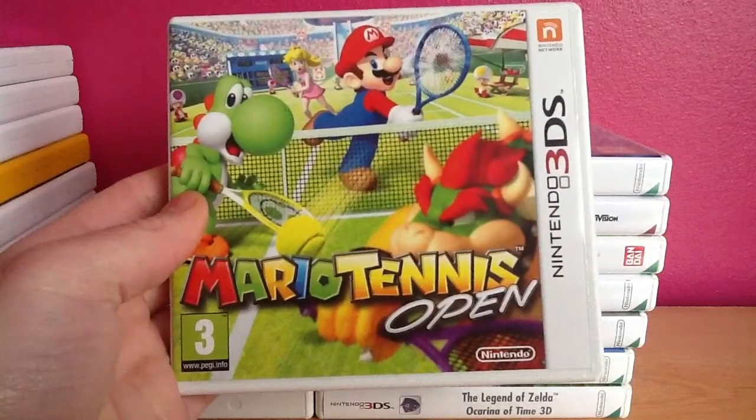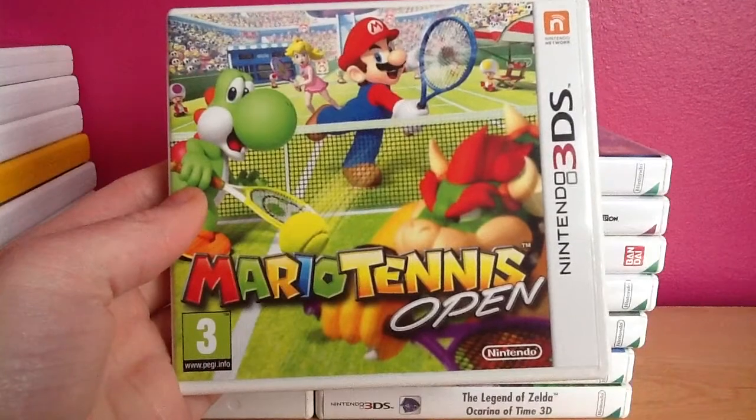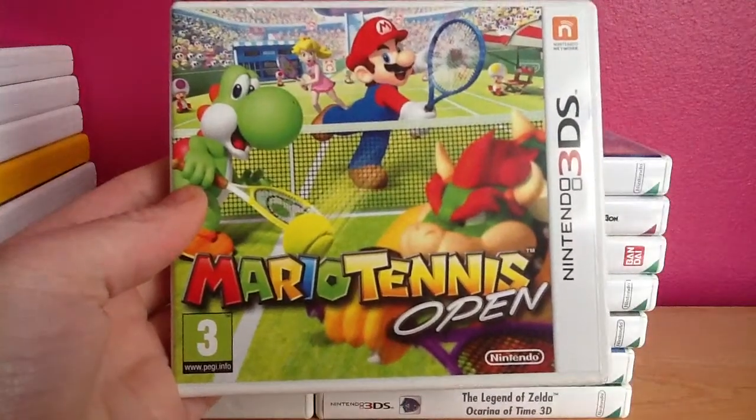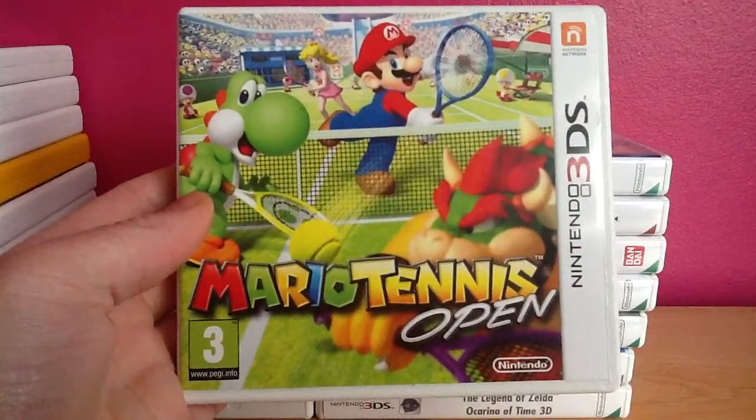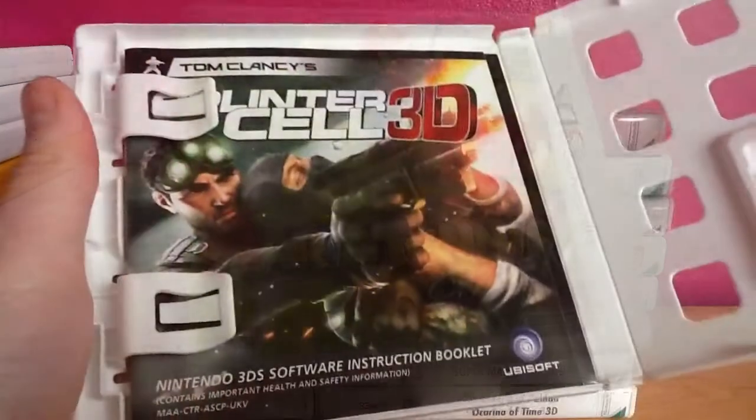Next is Mario Tennis Open. This is probably one of my favourite games on the system. First Mario Tennis game that I have played, and I enjoyed it so much. It's very easy to pick up and play, it's simple to play, and the online is really good and works very well.